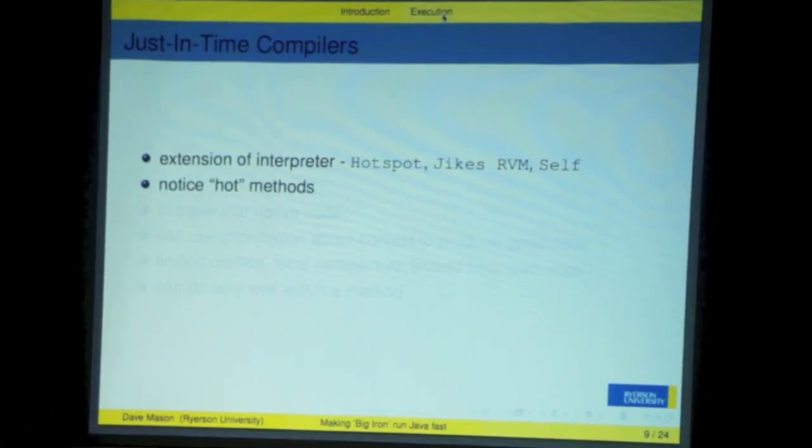The idea is that you notice hot methods. As the interpreter is running, it's keeping statistics about how things are being used, and it notices some hot methods. It then says, after a while, oh, okay, that method over there gets used a lot, so I'm willing to commit the resources to turn that into machine code. So it either fires off a thread or pauses execution, compiles that into machine code, and then continues executing. It is quite a bit more complex to have a just-in-time compiler because you've got to make sure that the interface between the interpreted code and the compiled code is fairly seamless so that you don't lose.